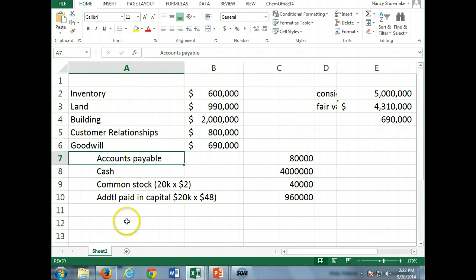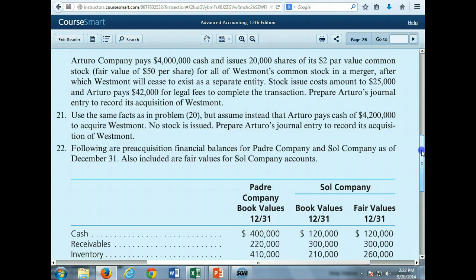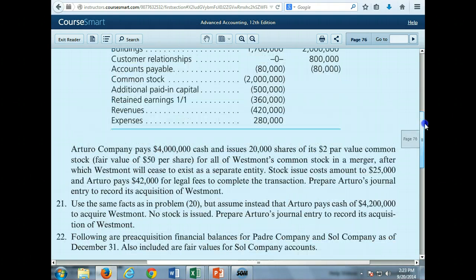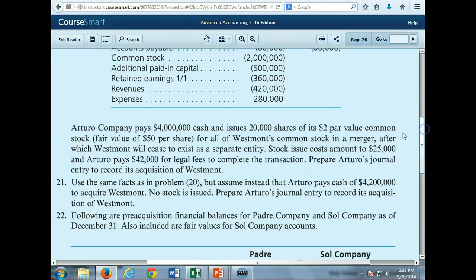Now, the next part says, use the same facts. Let me make sure I did all that right. Prepare Arturo's journal entries to record his acquisition. So that is the first part of it. I screwed up. There are 2 additional items we need to show.